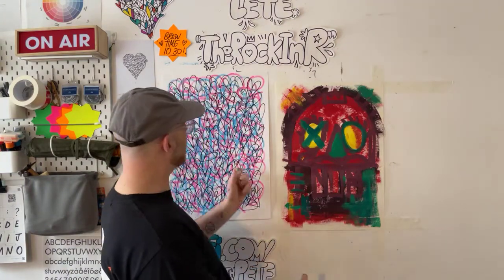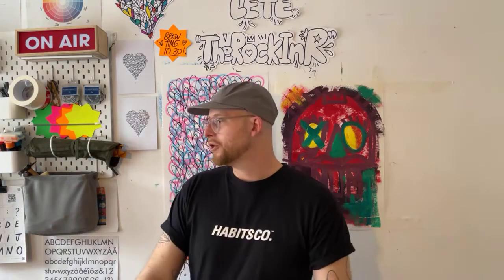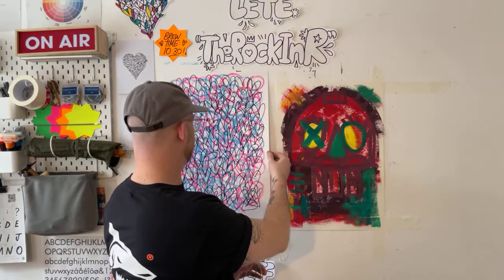Okay, while we're waiting for this guy to dry, I really like this guy. In theory, we've got 15 minutes. I think he's going to take about 10 minutes to dry, so we've got ourselves 10 minutes. I think I want to do, let's see. Okay, I'm going to get a sheet of A3. Move this guy.